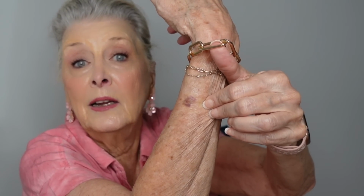And so for those of you who haven't seen it, I do want to show you. Let's find it here. I may have to take a picture of this. Get my bracelets. Okay. Do you see it? There she is. Look. Ugly bruise. Ugly, ugly, ugly bruise.